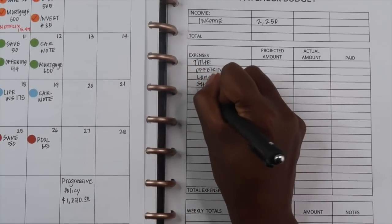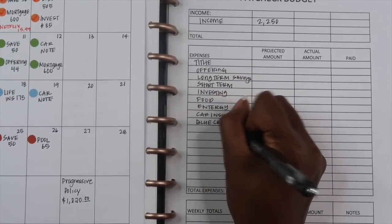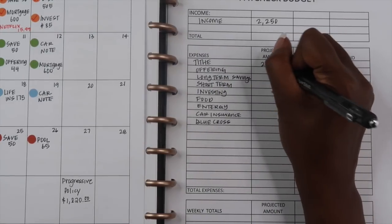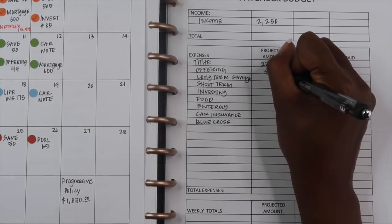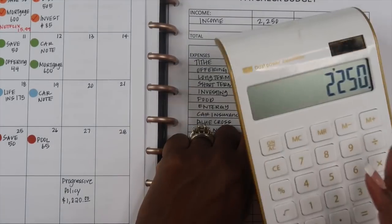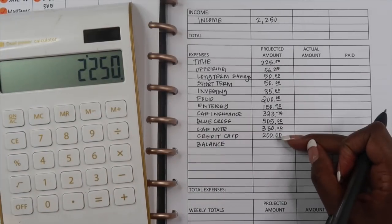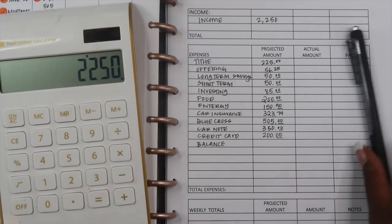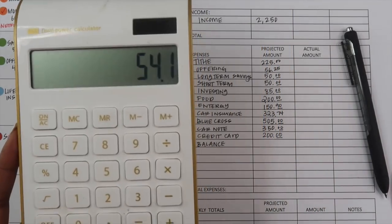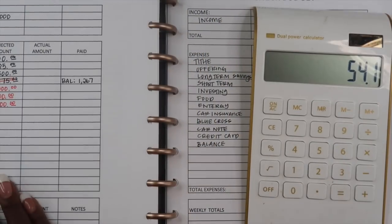Next thing is our food, and we have to cover Entergy, have our car insurance, health insurance, and let's see where we are when we do that. So this is going to be $225. I'm gonna start off with the $22.50, then I'm gonna add up everything or take away everything and see how much we're gonna have left over. So we're gonna have $54.10 left.